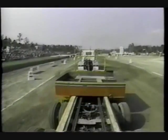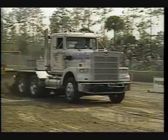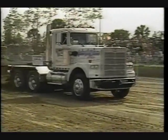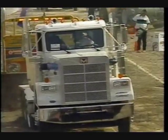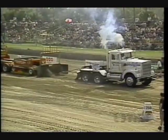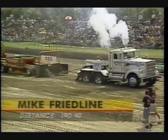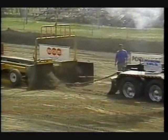Taking a ride. This is the sled cam, and he is going to fall well short of what he needs. Look at the chatter in the rear axle. He's digging a hole. I would not want to be the next guy in line trying to go down that path. 190.40. So over 100 feet short of the full pull, but he certainly digs himself a ditch in the sand. He did it well, and he messed up the track for the guy behind him.